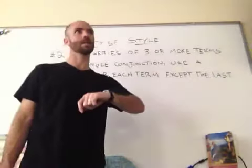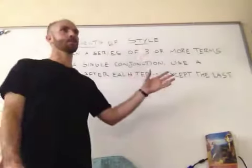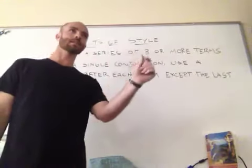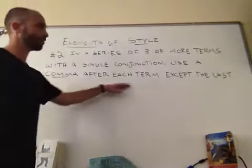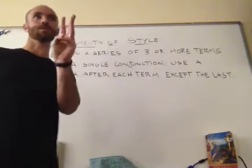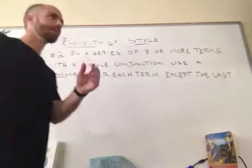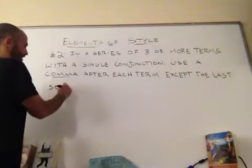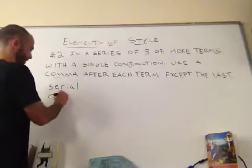Now, this is actually debatable. This is a rule that some people will tell you you can not use a comma for the last, before the last term. This one is telling us that if you have 3 terms, you should use 2 commas. Others might argue that if you have 3 terms, you only use 1 comma. In fact, the name for that extra comma is often called the serial comma, or it's also called the Oxford comma.